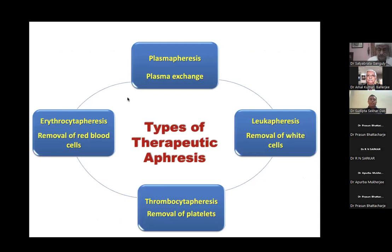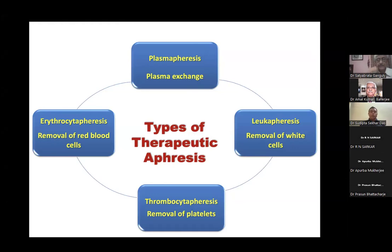Now, these are the types of therapeutic apheresis. Procedure number 1, very common, is plasma apheresis, the therapeutic plasma exchange, right? So exchanging the plasma to treat the patient in some clinical condition. Then leukapheresis, that is the removal of white cells. There are some diseases where you have to remove the white cells from the patient, right? Again, there is another therapeutic apheresis, thrombocytapheresis, that means removal of platelets, particularly in thrombocytosis, essential thrombocythemia, right? And another procedure is erythrocytapheresis, that is removal of red blood cells, particularly in some infections or sometimes in sickle cell crisis. So there are basically 4 types of therapeutic apheresis: one related to plasma, one related to removal of leukocytes, one related to removal of platelets, another removal of red cells, right?